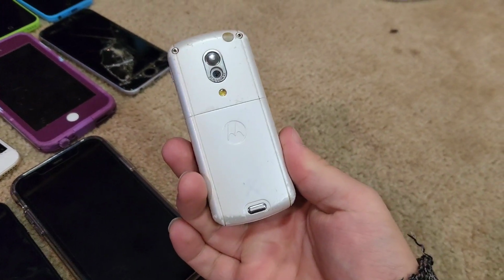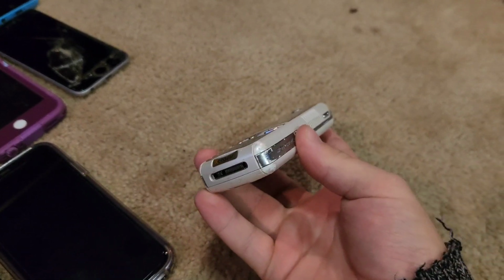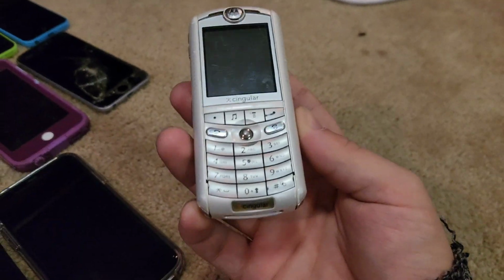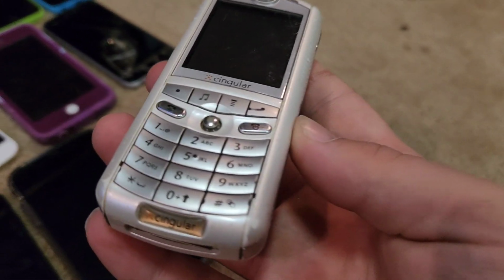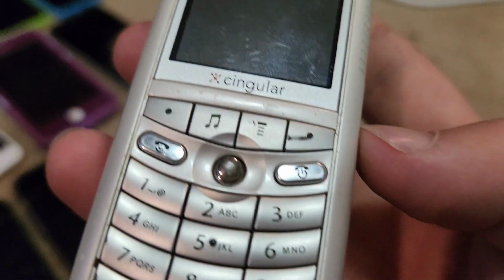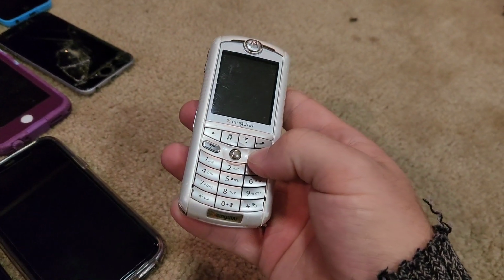Now, honestly, I probably shouldn't even include this phone because it's a Motorola, but I'm going to just for the sake of why not. This is the Motorola iTunes phone. So it has a little bit to do with Apple, that's for sure. You can see the iTunes button right there. This phone works totally fine.